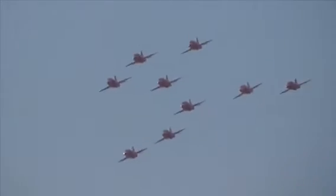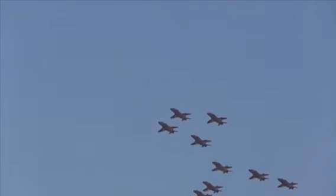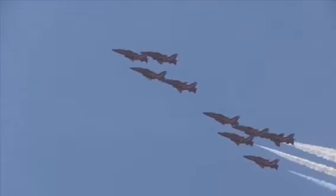Typhoon, of course, is the RAF's current multi-role fighter aircraft, based at Coningsby and Lossiemouth, deployed on operations in the Middle East and defending the skies of the UK 24 hours a day. As the nose lights come towards us, the smoke is about to come on for the Typhoon roll. Easing up, circle, and roll.